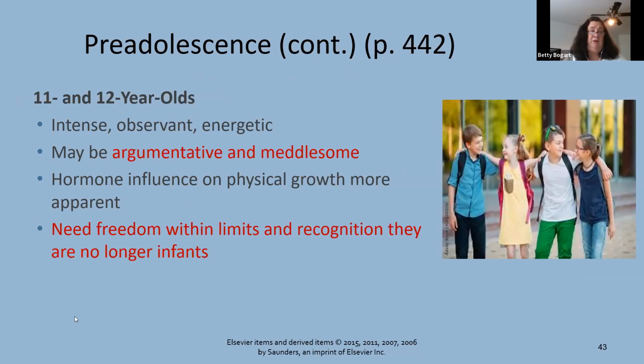And then the 11 to 12-year-olds, they are intense, observant, and energetic. It's hard to keep up with these kids. They are busy, busy, busy. They're also very argumentative and meddlesome, which means they get in between, they hear things and they want to know what's going on. And part of that is the hormones, right? They are pre-puberty, so hormones start going up. So at this age, they're almost teenagers. They need to have some sort of relaxation of the rules, but within limits. They need to be given responsibilities, but again, with limits.